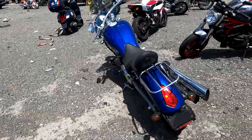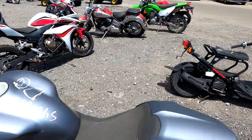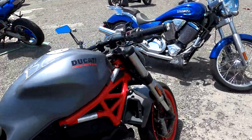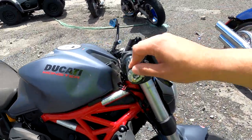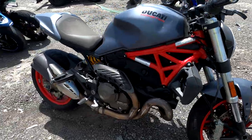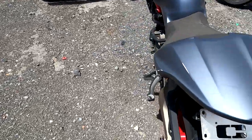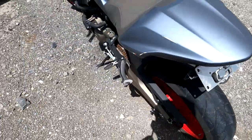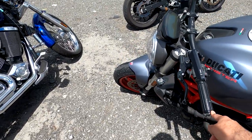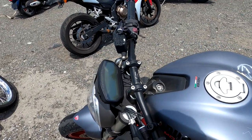What else we got going on? Oh, we got the Ducati Monster. I always like these Monsters. That's a nice bike right there. It looks like not even that much damage. A little damage right here. Not really much. What else? It doesn't really look like it. It looks like somebody was doing some serious burnouts with this. But it looks good. The bar ends on the handlebars are broken. On the tank, there's a little scratch right there from the handlebars, probably.